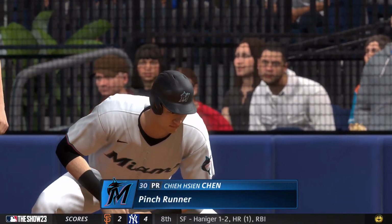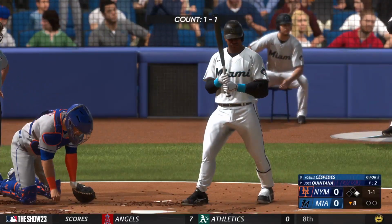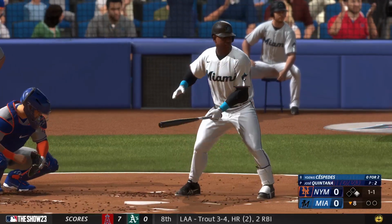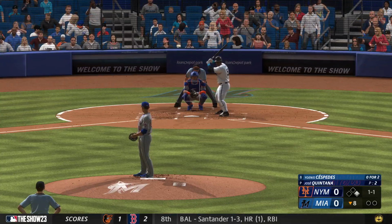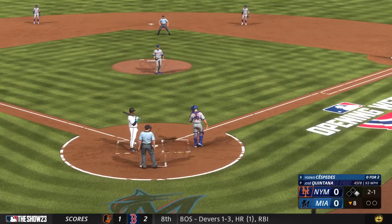Looks like we've got a substitution at first, and on to run for Miami, Shi Hsien Chen. Yoenis Cespedes, the next up for the Marlins. Well, with pretty good speed over there at first base, I think the pitcher's got to slow everything down. Hold the ball a little bit, step off, just try to break the rhythm and timing of a potential base stealer. And a pitch out, but nothing going on.